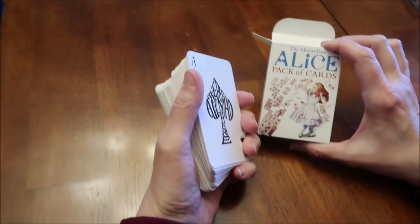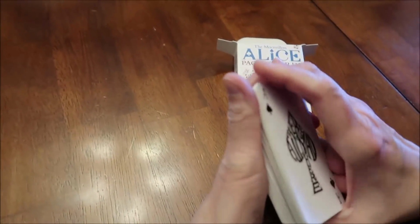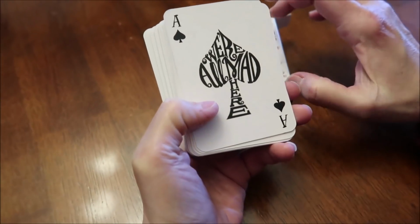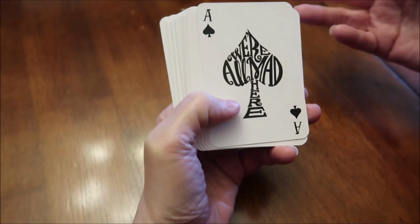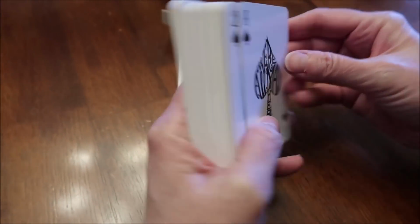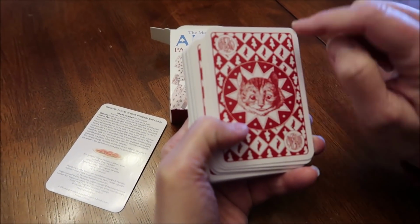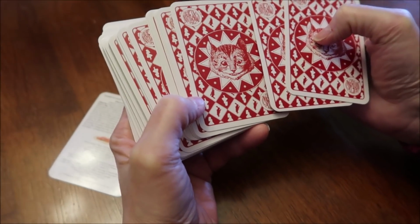Malcolm sent me these playing cards, Alice pack of cards, and I'm just now opening them. And I was looking through the cards, and I wanted to show you the artwork on these, because there are a lot more unique designs than I thought there would be. I thought they would be a lot of the same pictures, and they're not at all. So on this side, they do all have the Cheshire Cat and the White Rabbit and Alice. They'd all have to be the same on the back. Right. Yes, they all have to be the same on the back.